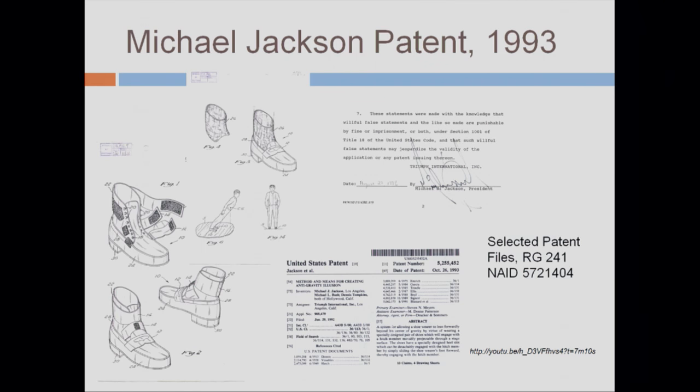And it kind of allowed them to do the leaning forward motion that amazed and wowed me as a kid. I probably have a lot of scars from falling into the coffee table trying to do it. And there's also pages with Michael Jackson's actual signature in the patent file. So this is my favorite patent.